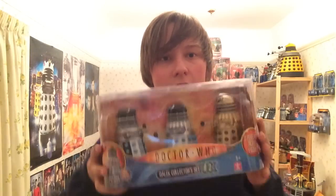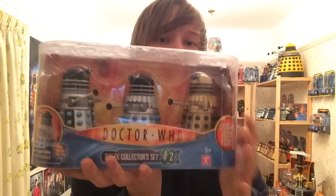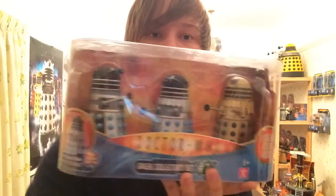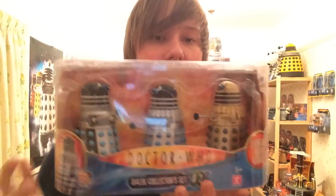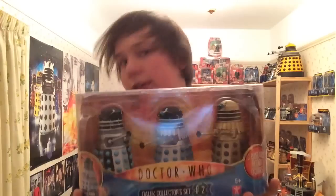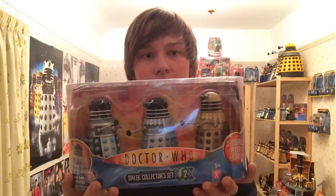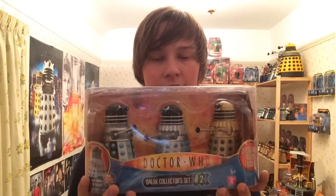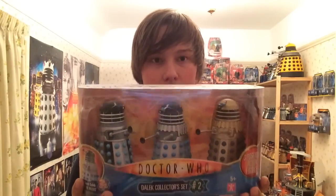Alright, at number 2 is something very special to me. It is all 3 Daleks in Dalek Collector Set 2. Now, I paid £72 for this. I'm sure a lot of you paid $19.99. That was because for years, probably before some of you started collecting figures, this was ridiculously valuable. It was selling for like £200. I got it for £72 in 2011, which at the time was a brilliant price for it. And then it was re-released by B&M Bargains last year or this year, I can't remember, for 20 quid.